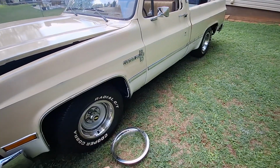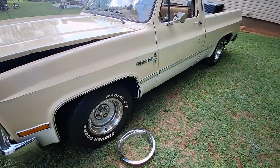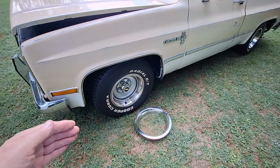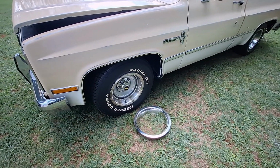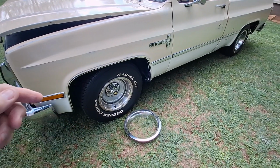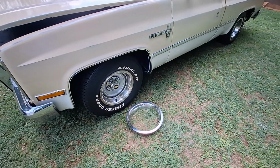So let me pull this beauty ring off and then slap this one on. Like I said, these are still good. I'll use them on something, but I just wanted to get some new ones. I'm trying to make the truck look the best it can on my budget. So hang in there, guys. We'll see what it looks like in a minute.